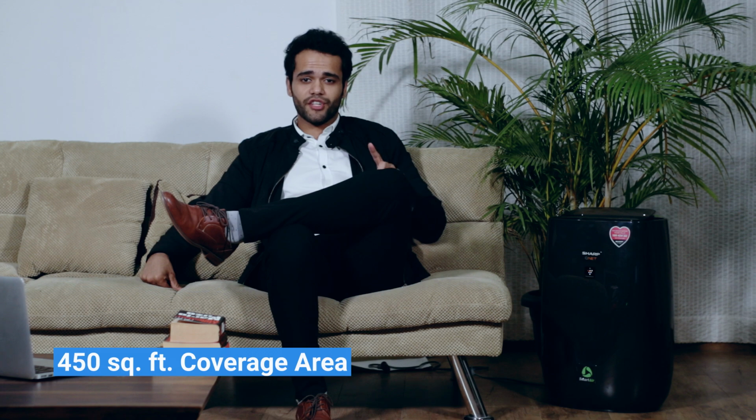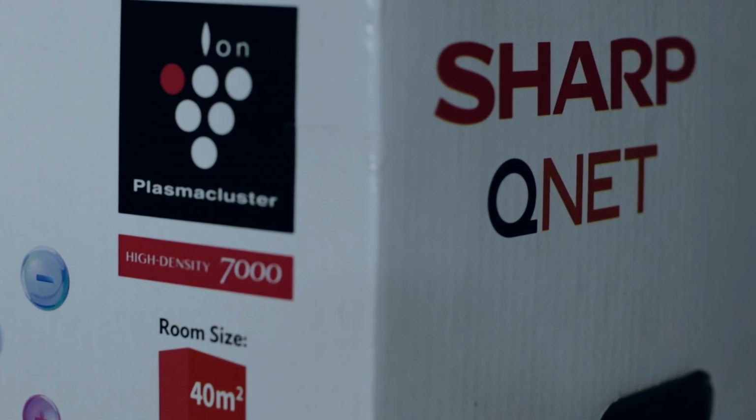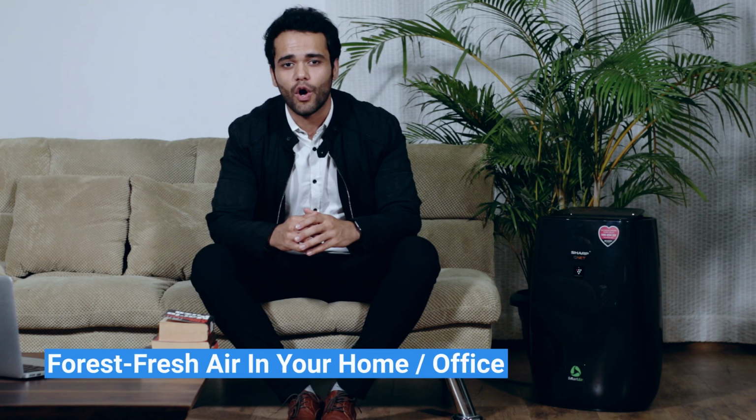In my opinion, SHARP-QNET SmartAir is one of the best air purifiers in the market. With its 450 square feet coverage area, it is perfect for your bedroom or living room or even your office. Sharp's patented plasma cluster ion technology means the air purifier dispenses positive and negative ions in air and creates an environment replicating that of a forest, fresh and clean. At home or at the office, SmartAir is the best.